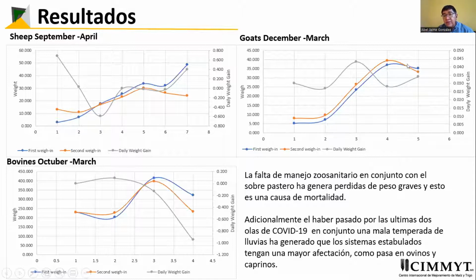But for instance, that's for bovines, but for goats, even though the weight drop, goats resist better the lack of management and pretty surely the lack of nutrition due to their high metabolic capacity. So weight gain is more evident in goats than in any of the other animal species. And then here with bovines, we found exactly the same. So besides the animal health management during this term, we have seen that at COVID area, there has been an impact on animals as well.